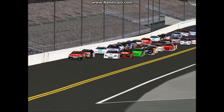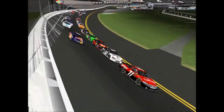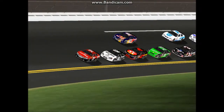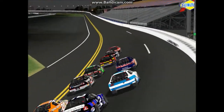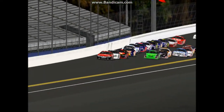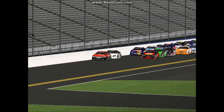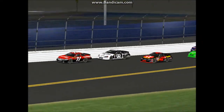Here's a face that's trying to move his way towards the front. That's Sam Young in the 02. He's driving the part-time car for Young Motorsports, qualifying his way in, just beating out a couple of other drivers. And Sam Young right on the back of Daniel Day. He doesn't have any team support near him. He's got no one to help. Dylan Young's the closest car, but he's stuck on the outside.